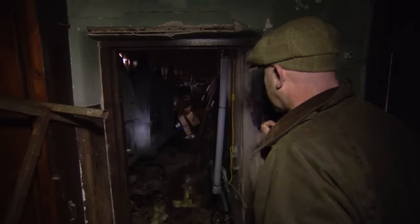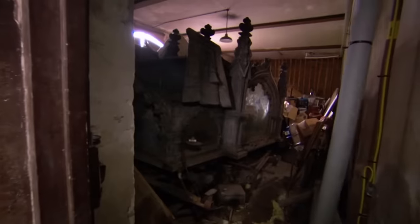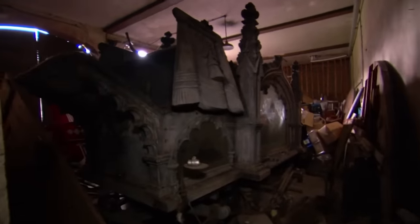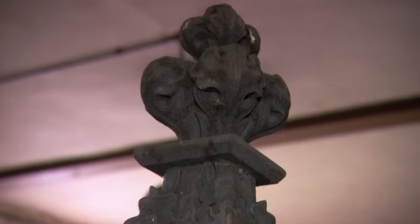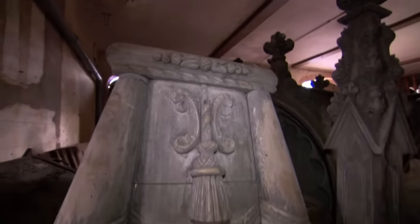Oh, my God, look at that. Oh, my God. We walked through that outbuilding then, and I sort of flicked the torch up, and I went, oh, my God. I couldn't believe what I saw. But as soon as I saw it, I recognised what it was, and it was a very early 19th century horse-drawn hearse in completely unrestored condition.